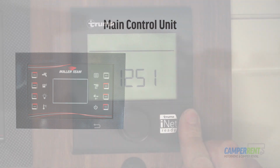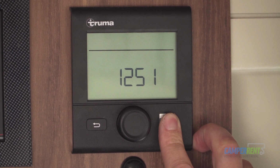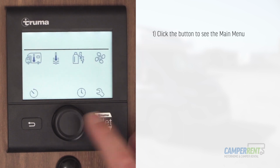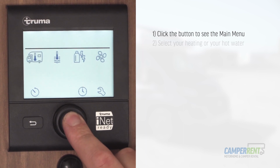Situated around the corner here, you've got your main heating and hot water control panel. It's not just a handy clock, it also powers your heating and your hot water. This big dial in the middle, if you click the button, that brings on your main menu. So your first option here, this is for your heating. The one that's flashing, that's your heating, click onto that.